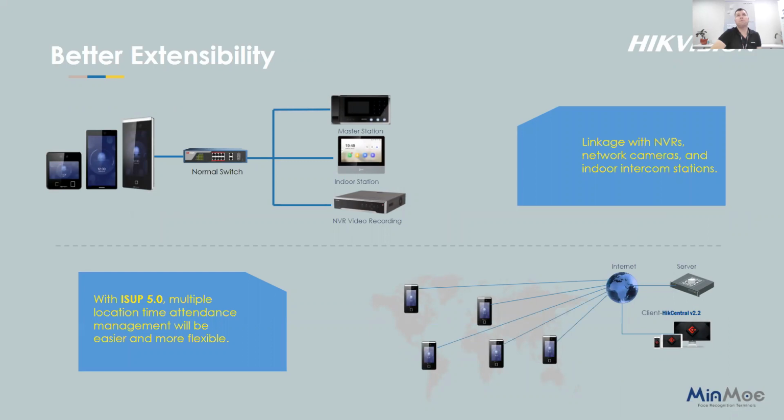And as we mentioned before, this can be connected through the switch to a master station, an indoor station, or to your NVR to record it through the network. So that gives you that capability also if your security company or your security control room at your premises or at the company needs to go back and see what's happening. This gives you that option to be able to connect it to your NVR or to a door station, and this makes life just a lot easier.